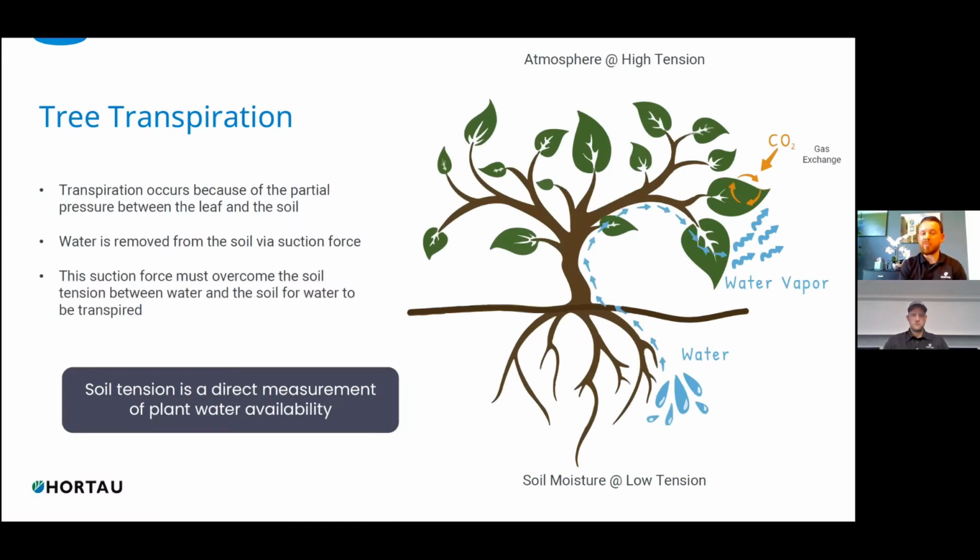Soil tension is a direct measurement of plant water availability. The tree or plant has to overcome the physical force to remove water from the soil particle to allow it to transpire through the vascular structure of the tree and out the leaf. When water is readily available, the suction force is low and water is freely able to flow from the soil into the roots and out the vascular structure during gas exchange of photosynthesis. As far as with any type of water uptake, the suction force must be overcome for a plant to pick up any of this water.